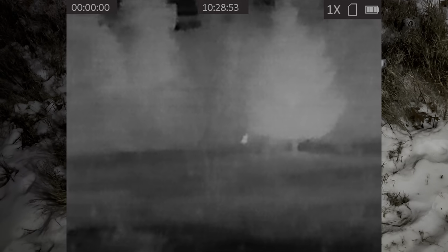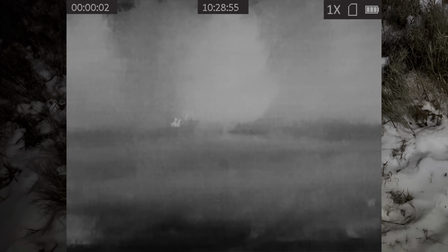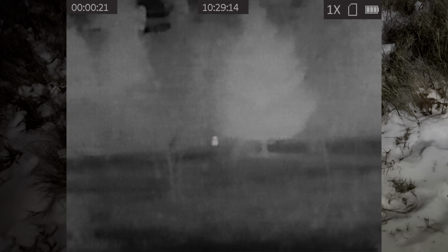There's something right there. I don't know if it's a deer. Let me see. Right there? Straight ahead. Grab my flashlight. Yeah. You see it? Yeah, it's a deer. Yeah, right there. Look at deer scat or rabbit.